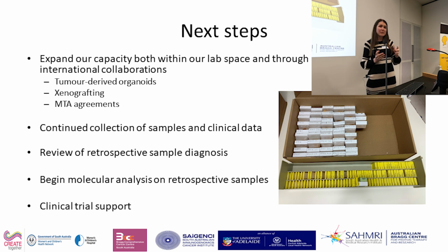And an MTA agreement, it's more paperwork. Basically, if you send a sample anywhere, you have to have an agreement between the institutes and with the lawyers, it goes back and forth. But that's something that we work on in the background so that when we do have a sample, we already have that in place and we can send it freely.